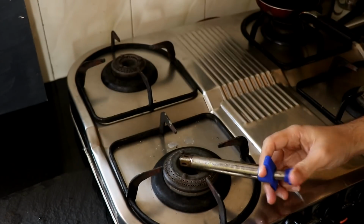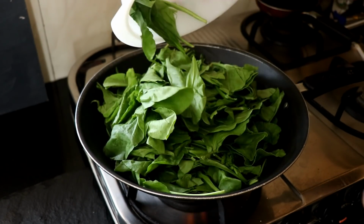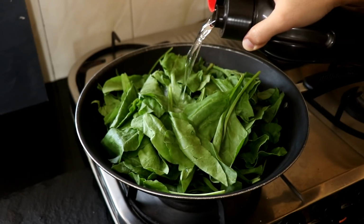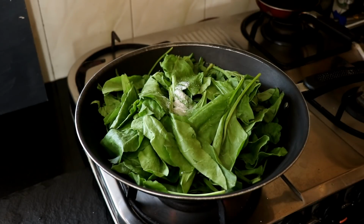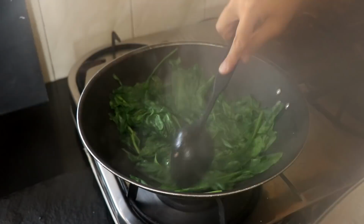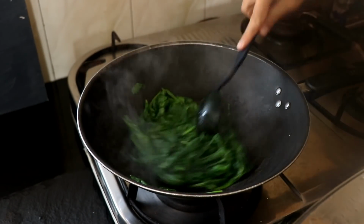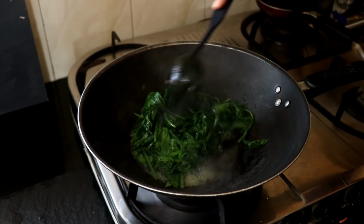Now to make this recipe, I'm going to get my wok on the stove and then add in my spinach. I'm also going to add some water and then season this with some salt. After which I will cover it with a lid and let it cook for 1 or 2 minutes. And then open it up and give it all a good mix. And that's it. My spinach is pretty much done and ready for the next step.